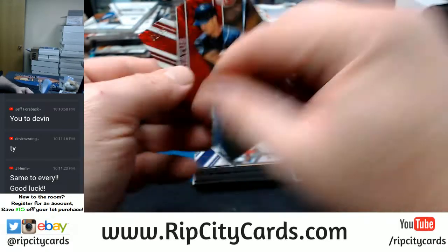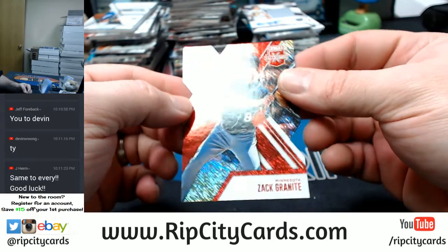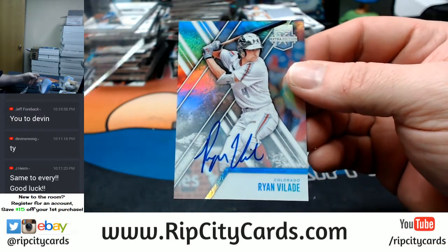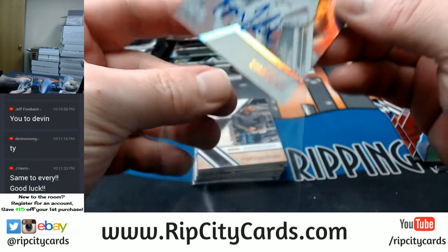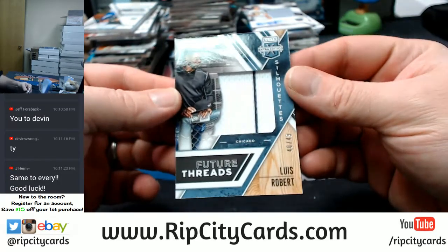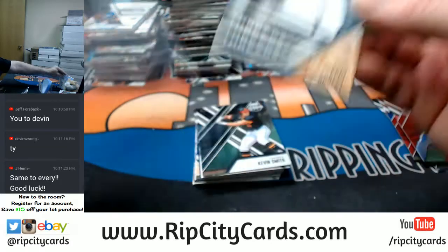Couple to $2.99. A Zach Granite to $99. Not familiar with that gentleman. Vlad the Impaler, that is my new nickname for him. Is Vlad the Impaler. It started in Bowman, it's gonna stick with him for the rest of his career. Lewis Roberts, $49. Two color silhouette.